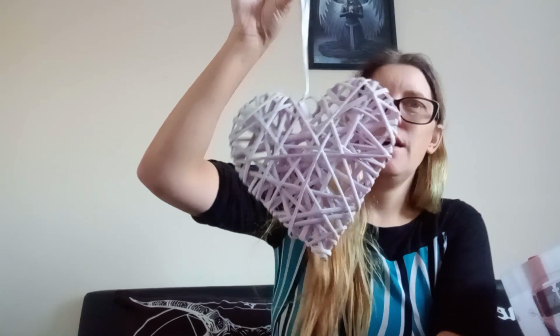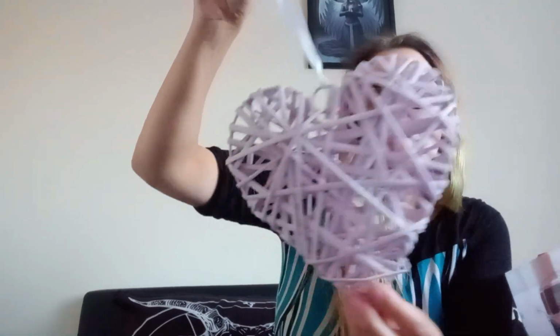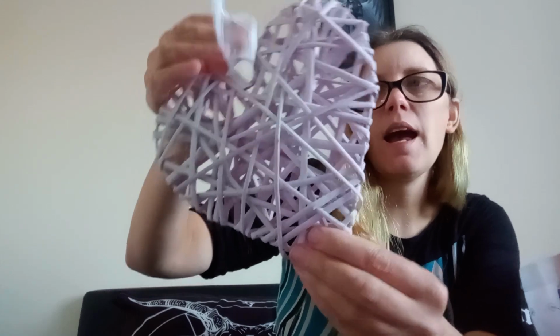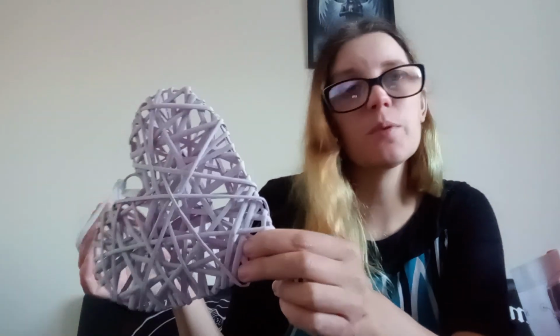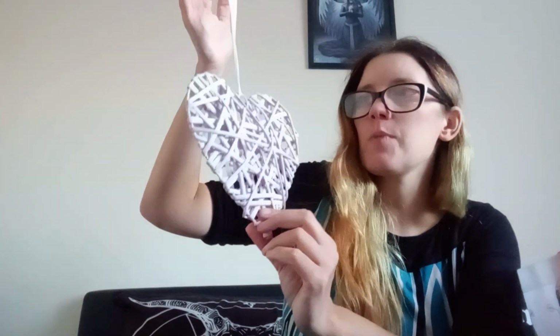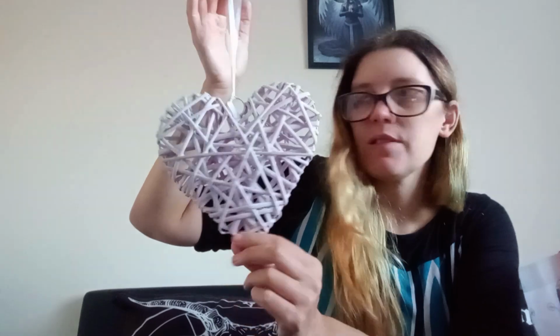I then got this. Now, this is for my son's girlfriend for Christmas, actually. So, this is one of these wicker wooden hanging things. They have just moved into a new house, and I thought this would go lovely somewhere in the house, whether it's in their bedroom, hang it in the bathroom, or hang it downstairs in the lounge.